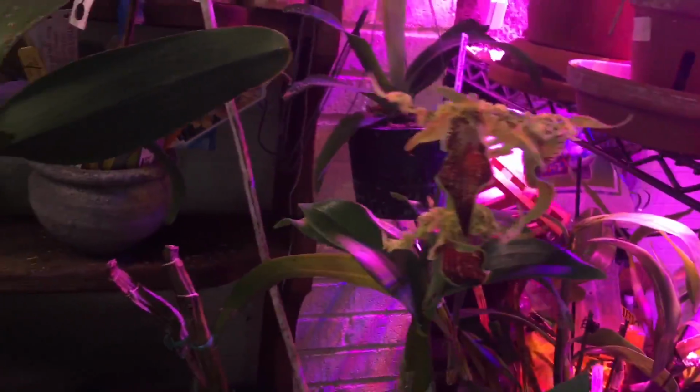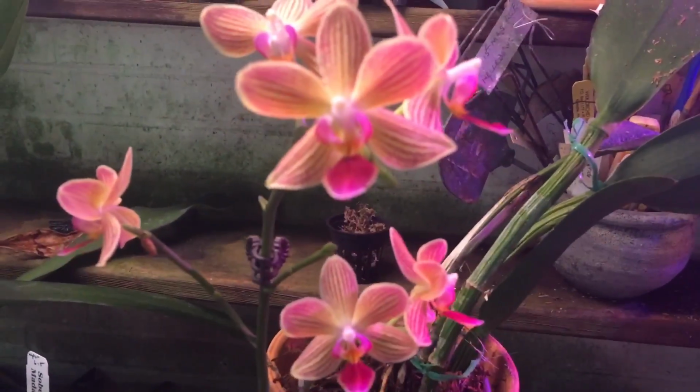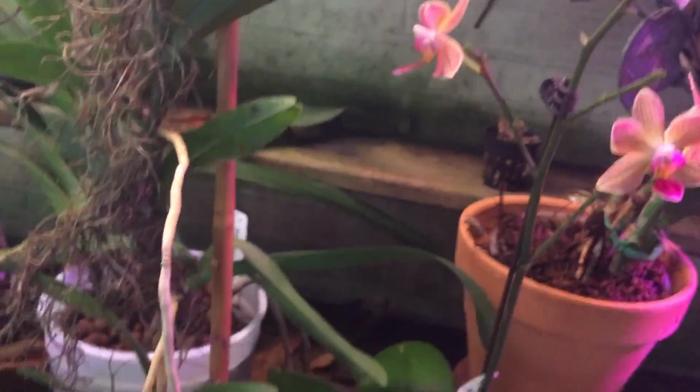These have been in bloom for a while, my Alexandria Dendrobium. And this Phalaenopsis still in spike. Down below here is my Aerangis hybrid. It's a hybrid of 3 different Aerangis in spike.